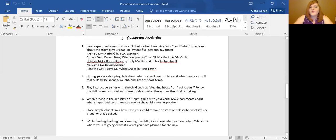Now this is really important to point out. This is on my handout. These are a bunch of different suggested activities you can do with your child. You can read repetitive books and ask who and what questions. You can also ask when, where, and why questions depending on the level of where the child's at. These are some of my personal favorites. Are You My Mother? Brown Bear, What Do You See? Chicka Chicka Boom Boom, No, David! That's a really good one, and that's a recent author. And Pete the Cat, I Love My White Shoes. That's a big one too.